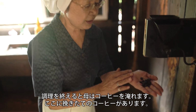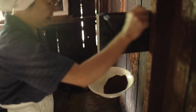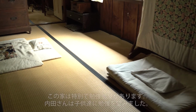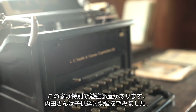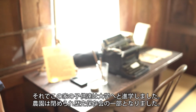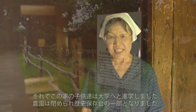So we have freshly roasted coffee here. And every morning she will grind some coffee. She will grind it so it makes a lot of noise because this is their alarm clock. This house is very special because it has a study room. Mr. Uchida wanted his children to learn. All other homes, no study room. Children just studied on the floor. So the children in this household went to college and the farm closed and became part of the historical society.